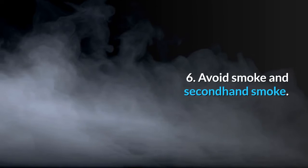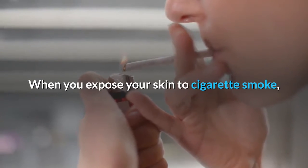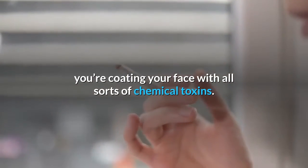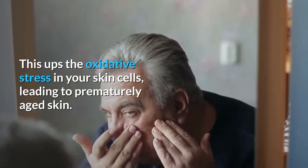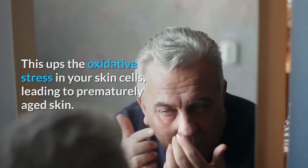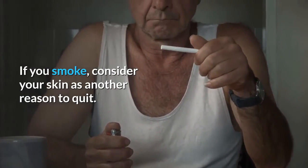6. Avoid smoke and secondhand smoke. When you expose your skin to cigarette smoke, you're coating your face with all sorts of chemical toxins. This ups the oxidative stress in your skin cells, leading to prematurely aged skin. If you smoke, consider your skin as another reason to quit.